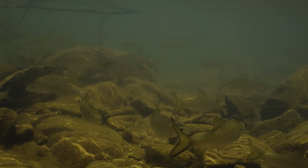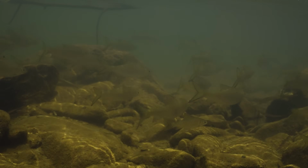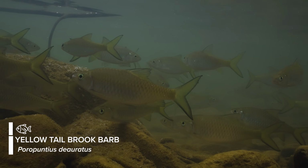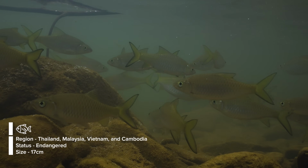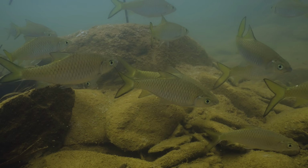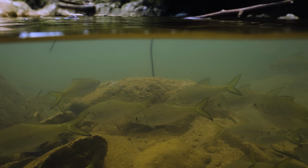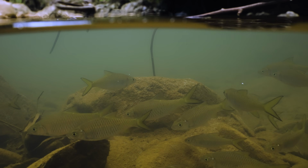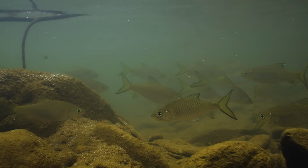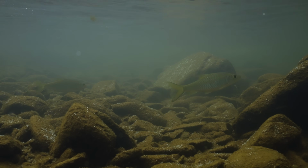While at this time the species count wasn't that high, the clear water still revealed some fascinating finds. Here I found the Yellow Tail Brook Barb, Poropuntius deauratus, currently classified as endangered by the IUCN. Originally, fish from this waterfall were identified as Poropuntius normani. However, recent research revised the classification of a number of species from the Poropuntius genus, expanding the Poropuntius deauratus known range, which could potentially alter their endangered status.